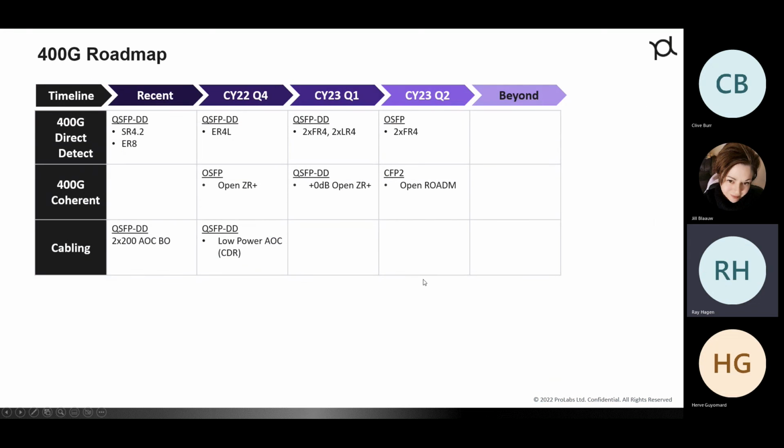Okay, this is our roadmap for 400 gig. As I mentioned, our recent products, our SR4.2 and our ER8 transceivers. As we look to this quarter, we'll have a 40 kilometer QSFP-DD ER4 Lite. As I mentioned, the OSFP Open ZR Plus. And we'll have another AOC, which is the low power AOC, which will use a CDR. So we're excited about that. That will reduce the power consumption of the active optical cable in half. So that we consider to be a very important item as we look forward.